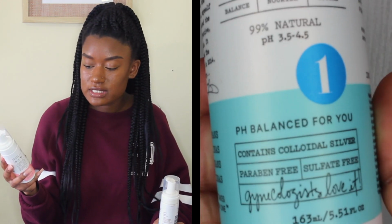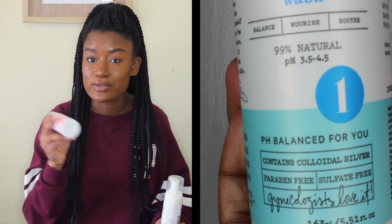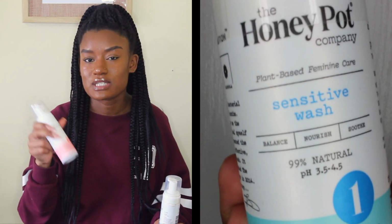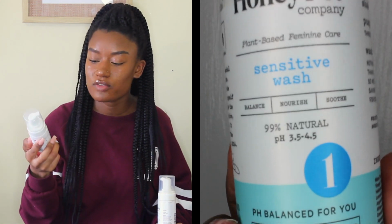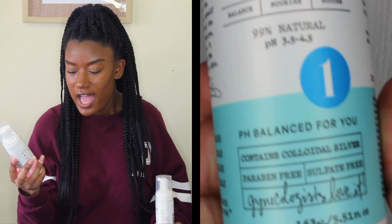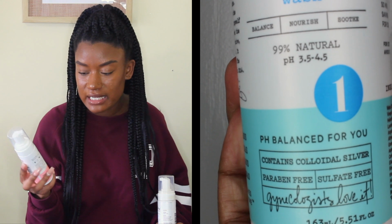The next thing that you'll notice is that they all have a number on them. So the washes all have a number 1 because you're going to use it in a step, like a routine. So step 1, step 2, step 3, their products all have labeled on them. So obviously the first thing that you're going to use is the wash. After that, you'll see that it's paraben free and sulfate free, and also says gynecologists love it.